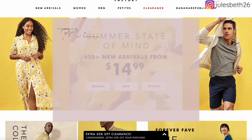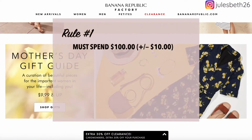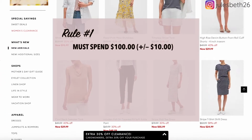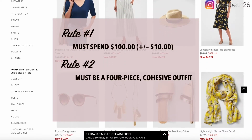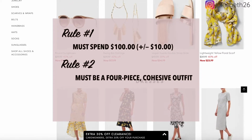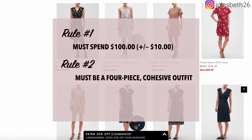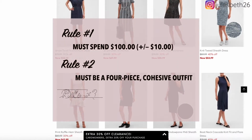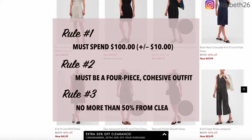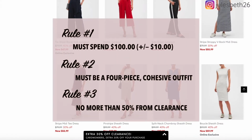Rule number 1, I must spend $100, give or take $10. I tried last time doing give or take $5, but that was really hard. Rule number 2, it must be a 4-piece cohesive outfit. Now that can mean shoes, pants, a top, and a jacket, or shoes, a dress, a jacket, and an accessory. It doesn't matter, it just has to be 4 pieces and one cohesive outfit. Rule number 3, no more than 50% of the items that I buy can be from the clearance section. Okay, those are my rules. Let's see how I did.